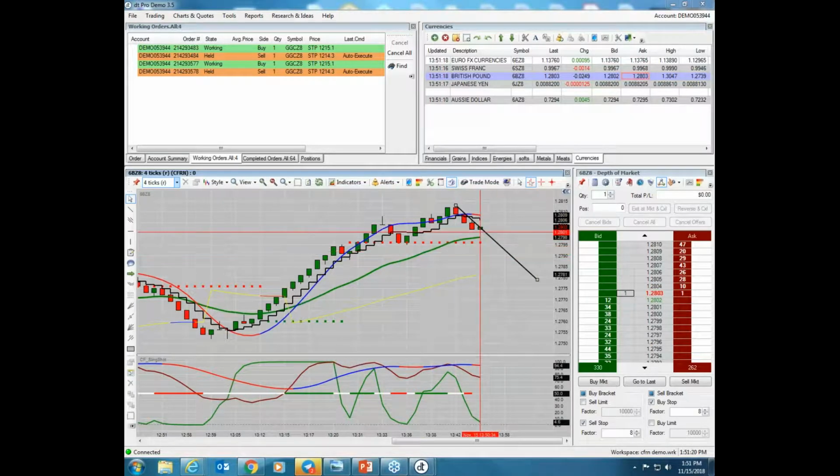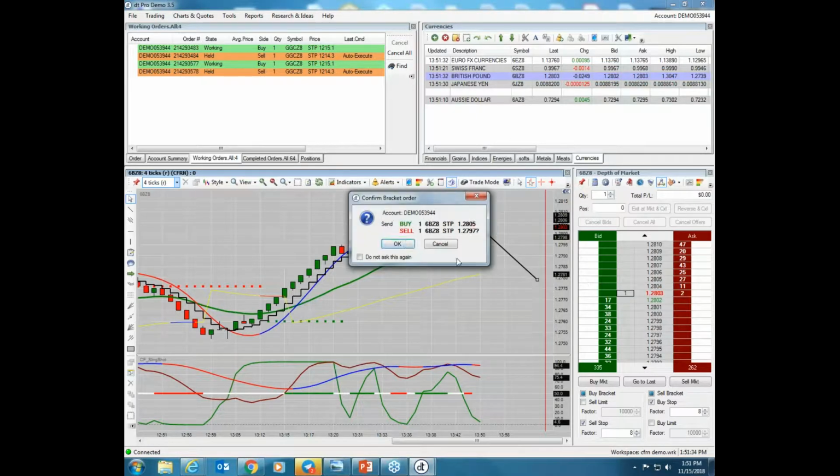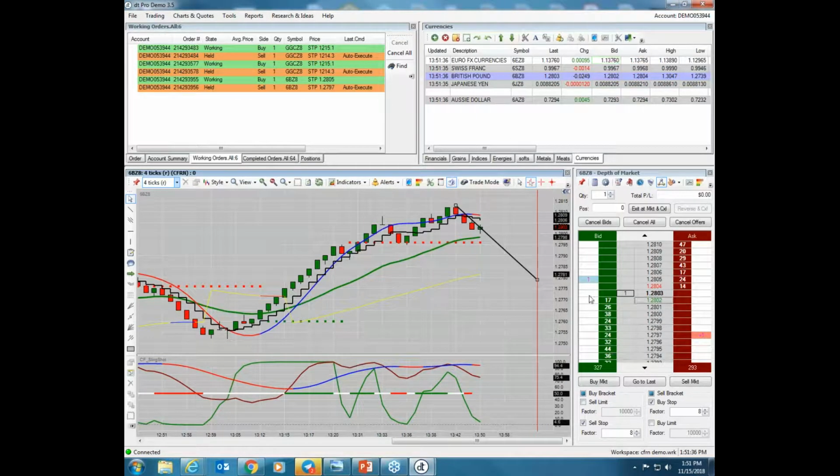So let's try that trick that Michael does. The low is 128 even. The high should be 128.04. As I said earlier, just take the low or the high and add or subtract 5. 128.05, right click. Notice when I do that, because my bracket is activated, the stop loss is behind it.